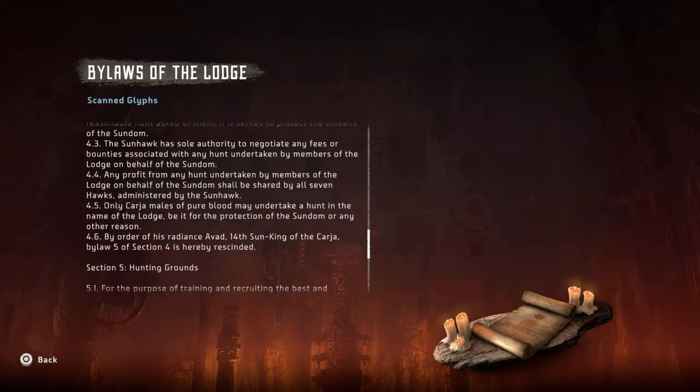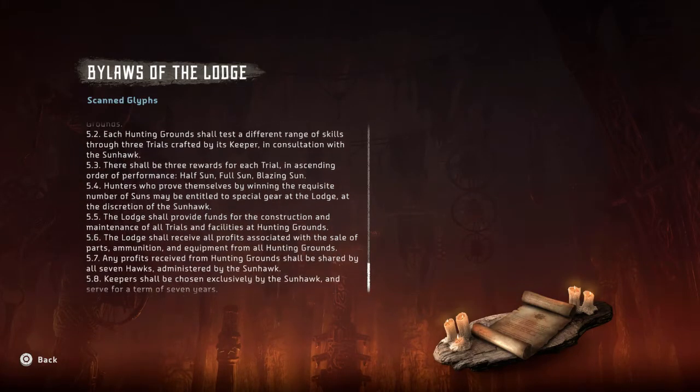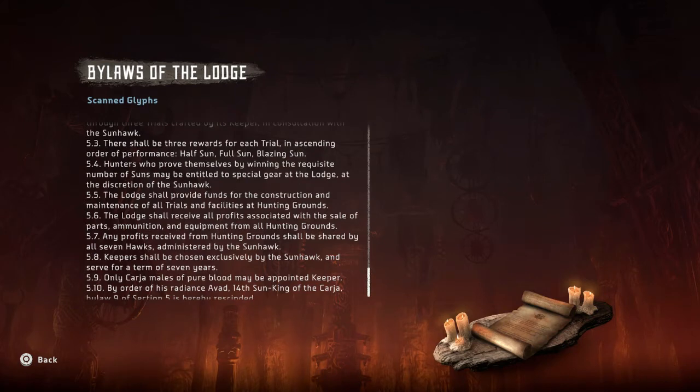Only Karja males of pure blood. For the purpose of training and recruiting the best and greatest hunters, the lodge shall provide and maintain hunting grounds. Each hunting grounds shall test a different range of skills through 3 trials crafted by its keeper in consultation with the Sun Hawk. There shall be 3 rewards for each trial in ascending order of performance: half sun, full sun, blazing sun. Hunters who prove themselves by winning the requisite number of suns may be entitled to special gear at the lodge at the discretion of the Sun Hawk. The lodge shall provide funds for the construction and maintenance of all trials and facilities at the hunting grounds.